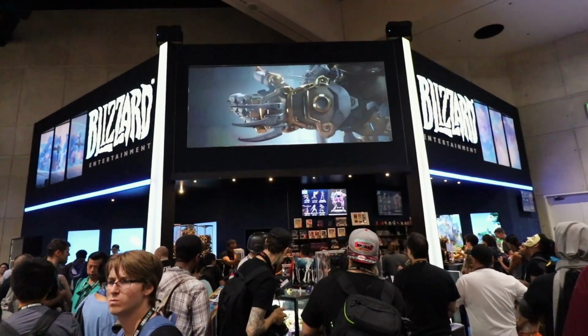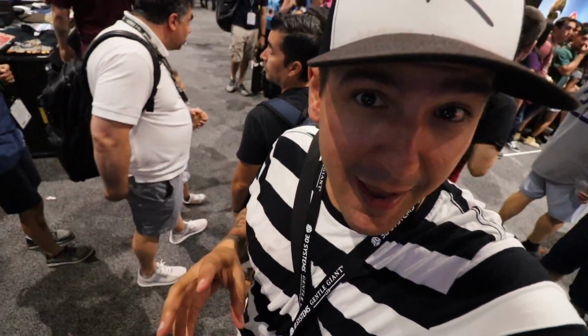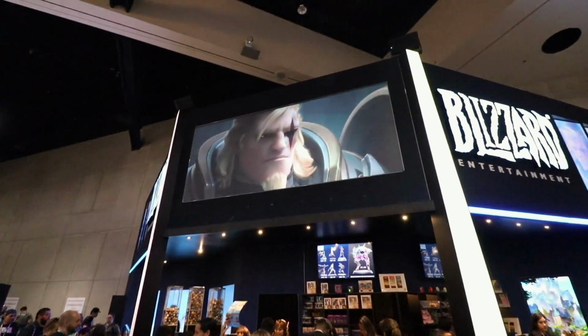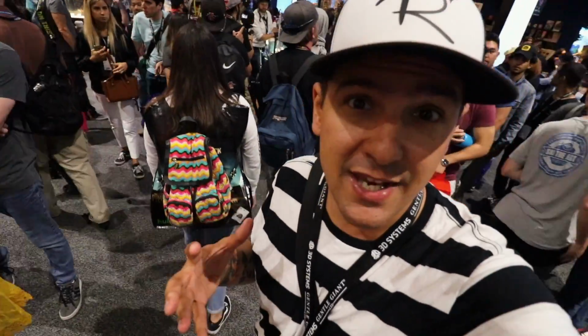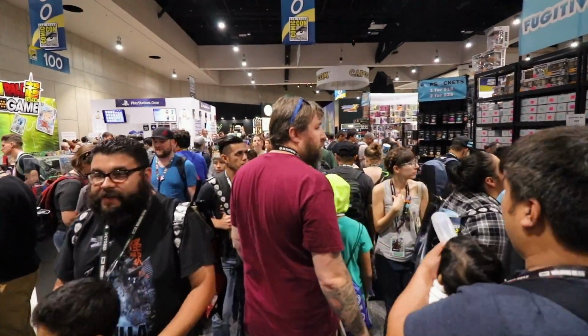And in the very back corner, the Blizzard booth. They've got all kinds of merchandise back here. They're showcasing all their new stuff up on these big screens. It's just crazy what a big deal it is here, just the sheer amount of products that get announced and showcased here. Yes, there's a reason why it's so crowded.